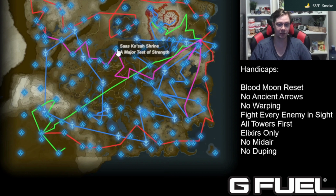Does Sea Guardian, Kill Guardian even matter, since you already have Sea Enemy, Kill Enemy? Yeah, it wouldn't really matter. It probably wouldn't even count. Shrines in alphabetical order would also suck, because again, no warping. I would have to go to them.